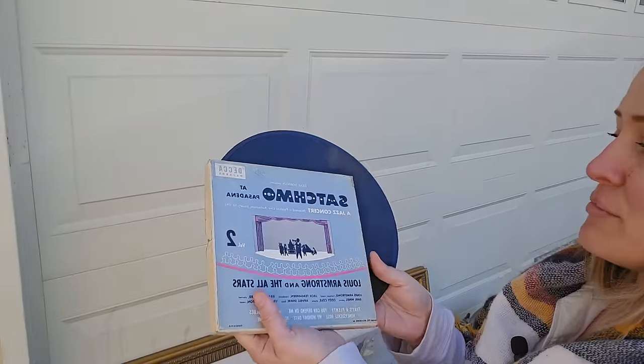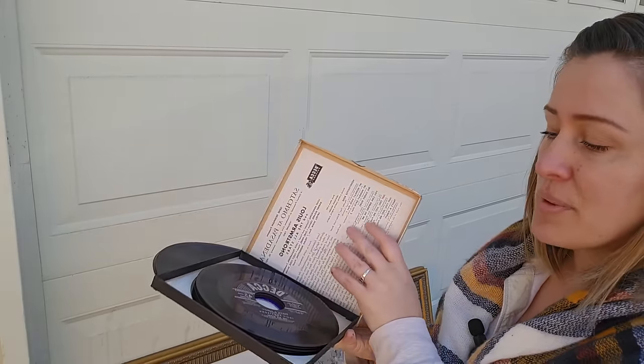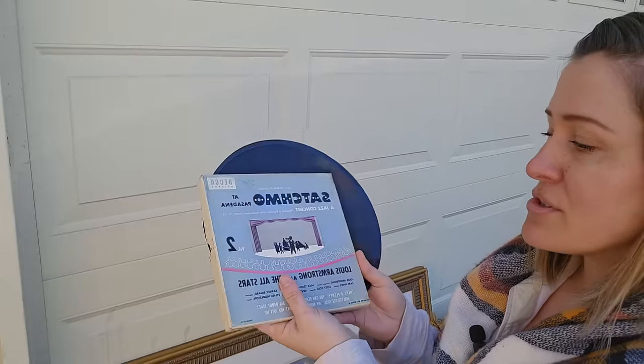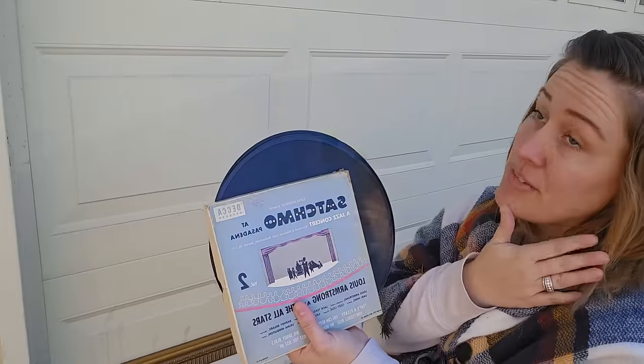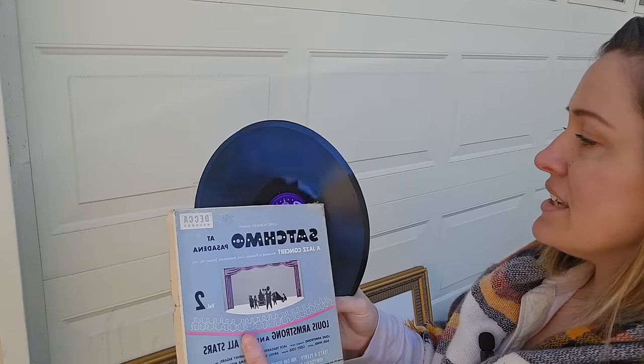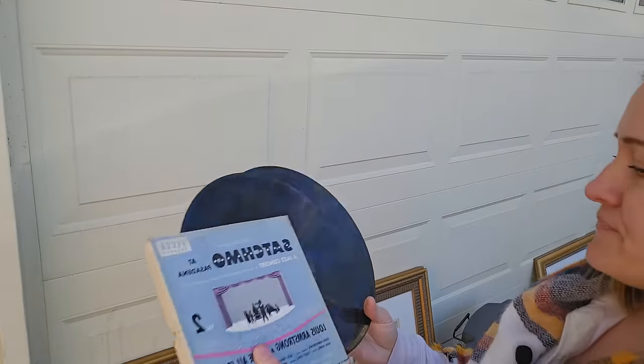Here is a bunch of blues and jazz artists on records. We recently got a record player and have been listening to a lot of great stuff. So there's a lot of Louis Armstrong. I believe we prefer it to be called Louis. So very neat. It's mostly Louis Armstrong.